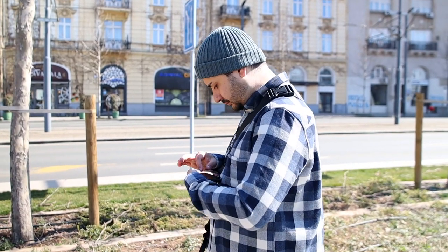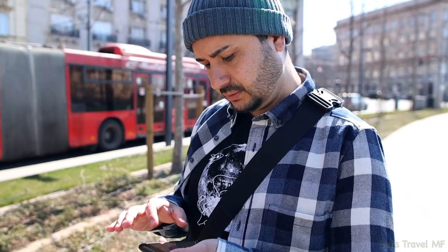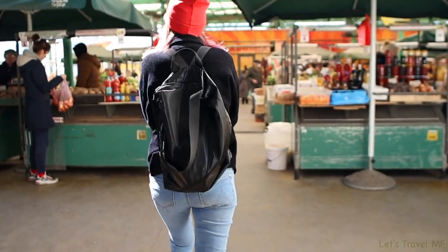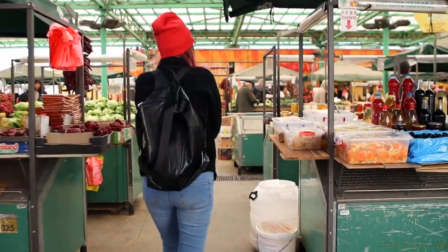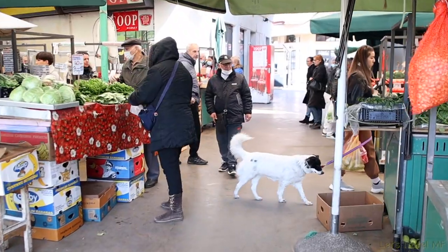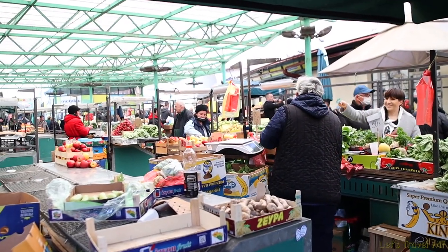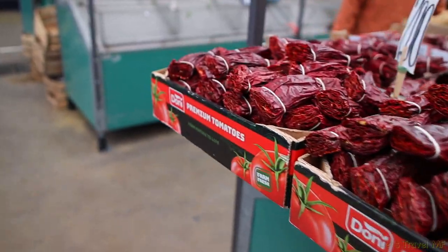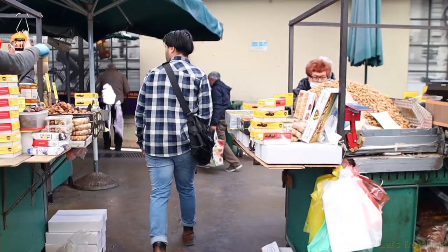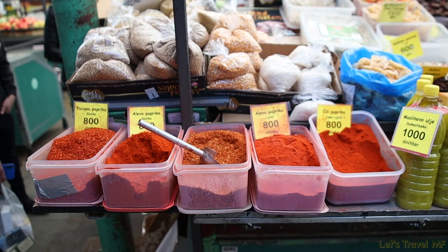So eventually, once I figured out where to go, we headed towards a historic green market. Just like any other tourist, I'm fascinated with markets. What's really interesting is that this place is over 100 years old. Just admiring the fresh produce of veggies, fruit, meat, spices, and homemade snacks, it's a really great place to wander around for an hour or so.